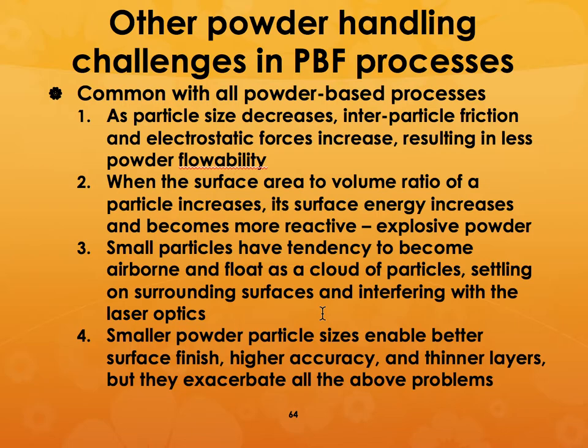When you decrease a particle size, you have faster sinterability, faster bonding, and things like that. But what does it do to the actual powder itself? So if the particle size decreases, they will tend to start clumping together, and which means that it will flow less. I mean, the flowability will be less. I don't know if flowability is a real word or not, but I hope you understand what I'm saying here.